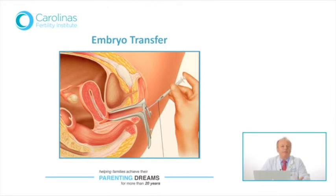Then we will do a pregnancy test in 8 days in your local lab if you're from out of town, and then arrange an ultrasound, assuming that it worked, 7 to 10 days later, and then refer you to your OB after confirming heart activity during the second ultrasound, which takes place 2 weeks after the first ultrasound.